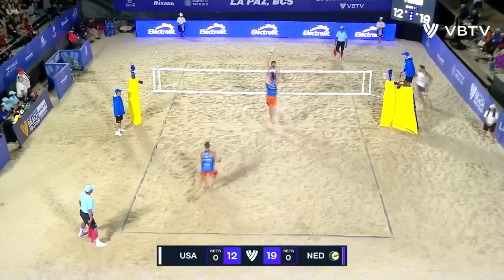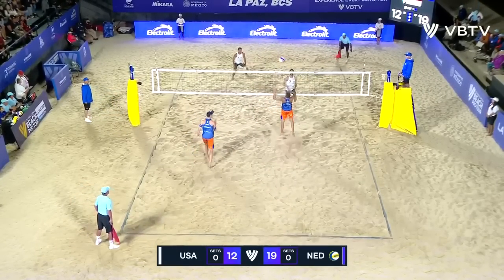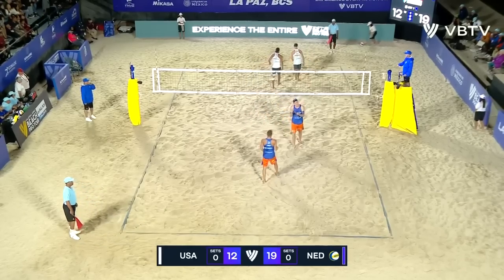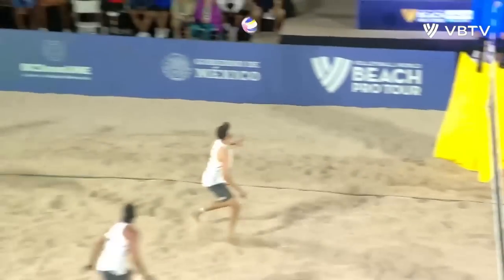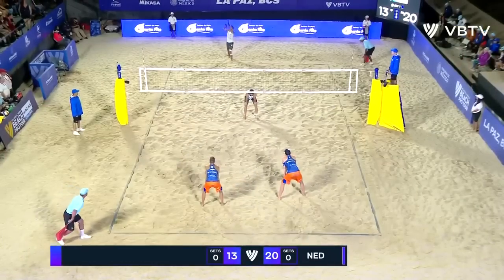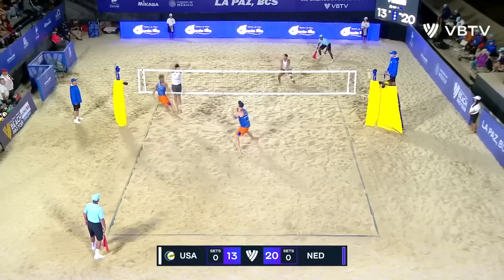This is where he always says that if you beat a team worse than 21-12, they're going to come back and win the second set. What a shot from York de Groot. Netherlands up 20-13. At least seven more set points to go should they need it. I highly doubt they will.